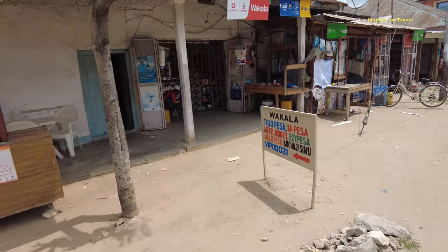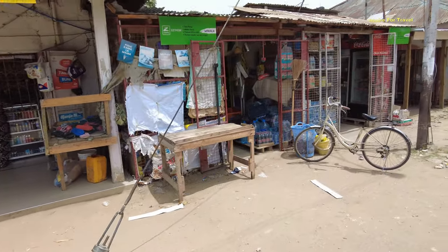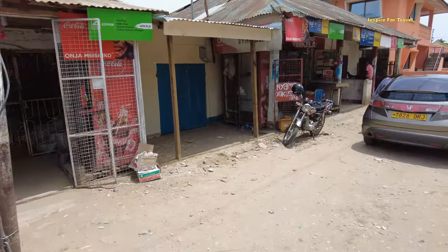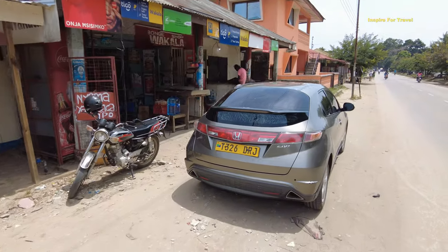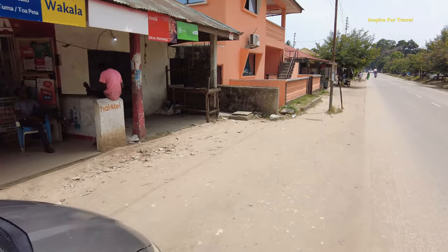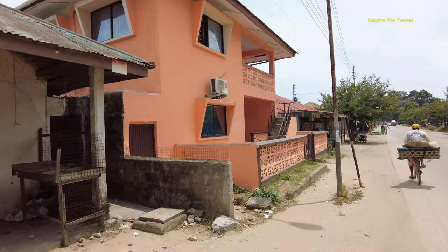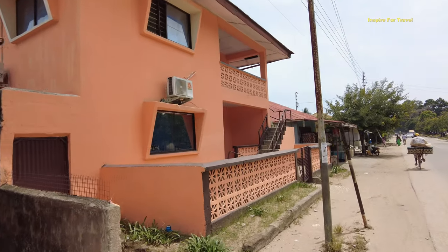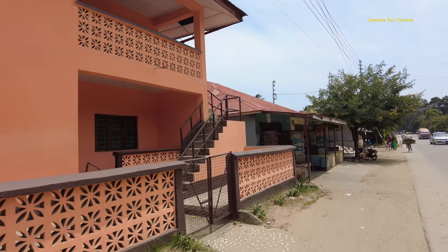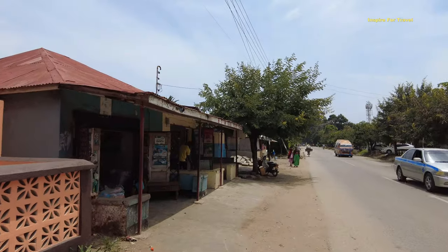These are more local businesses and shops in Chumbageni. Quite a colorful house here. Really stands out in the area. Yeah, I'm loving the vibe so far. Calm day, very cool.